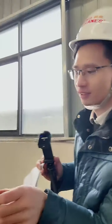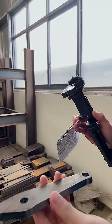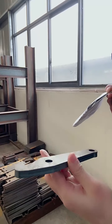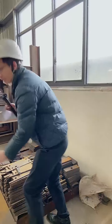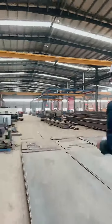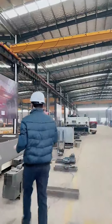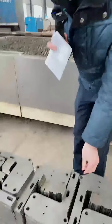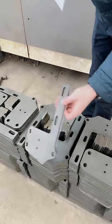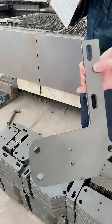And this is just now the drawing, and we can see the seam is very smooth, and there is no need for the folding process. And we can see the iron part. You can see four different types of the steel plate, and it's very, very smooth.